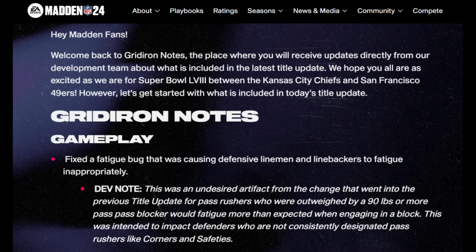Now, this dev note really made me laugh. So, fixed a fatigue bug that was causing defensive linemen and linebackers to fatigue inappropriately. The dev note says, this was an undesired artifact. An artifact. Now, listen, I know that we joke around and we talk about legacy code. But when you're calling a bug in your game an artifact, what, is Clint down there with a hard hat digging up fossils of Madden bugs past? It's a frigging artifact now?